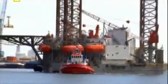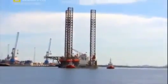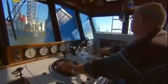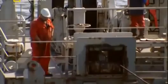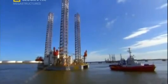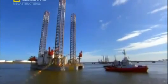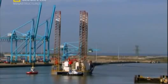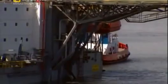The rig is halfway off. The captain keeps a constant vigil on the balance of his submerged deck. If she starts to list too much, he'll shut the maneuver down. If the rig tips too far, it could also become a very dangerous situation for the ship and crew, but the Mighty's stability remains solid. The rig has only 6 meters left.